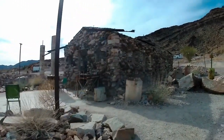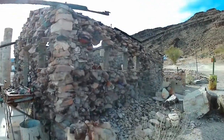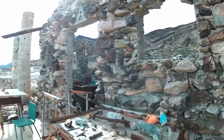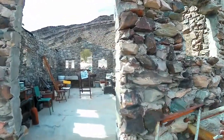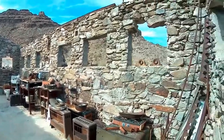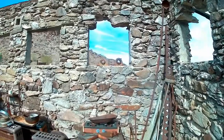This is a miner named Larry Harold Erdman's stone cabin. I've heard it described as a rusty museum. There's all kinds of little artifacts and memorabilia stacked around it. I'm not sure how much of it actually belonged to Larry or how much was put there by visitors. They only ask that you don't take things away from it, that you add to it.